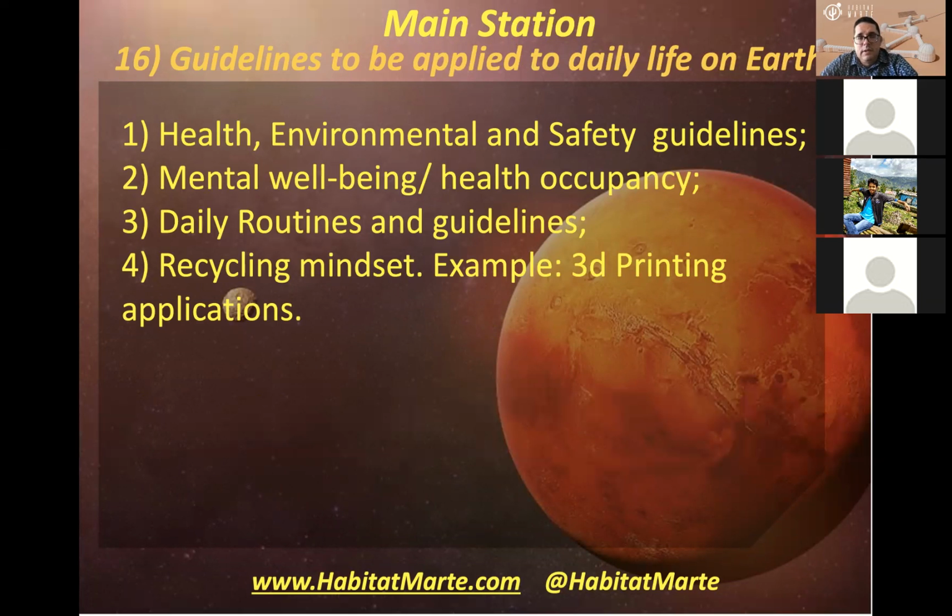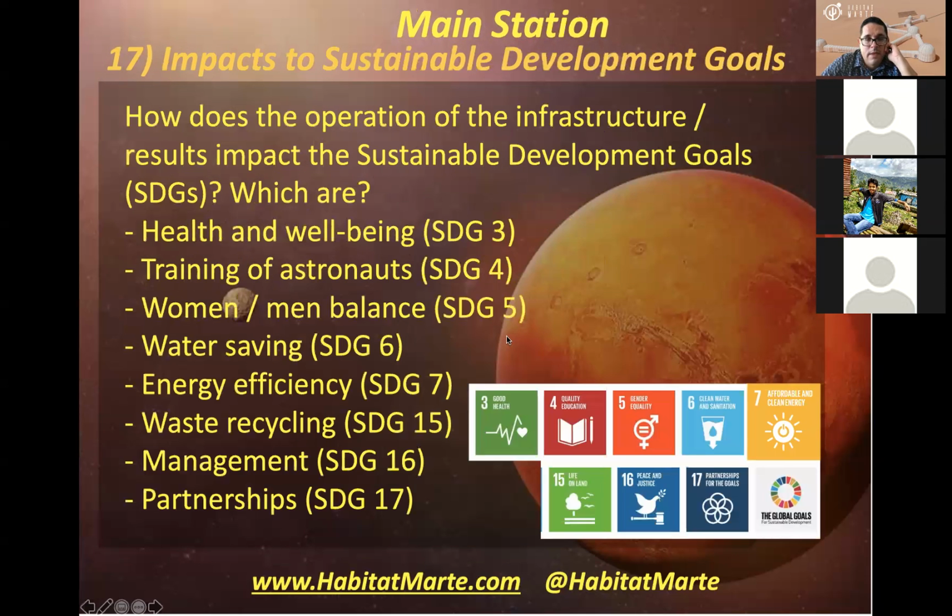Also, about the way of life of astronauts inside the main station, we are imagining health and environmental safety guidelines, also mental well-being and health, occupancy, daily routines and guidelines, and a recycling mindset. All of this that is expected of the astronauts on the main station would be applied on Earth, because the astronauts would be talking about this in lectures, during lives from Mars to Earth, explaining how they live and how their lives would be applied to our daily lives on Earth.